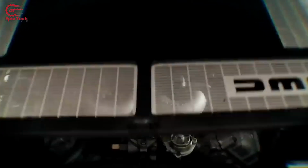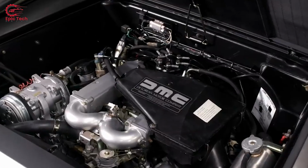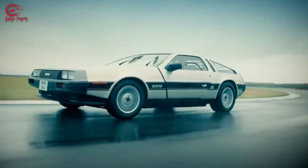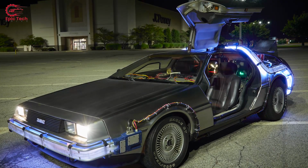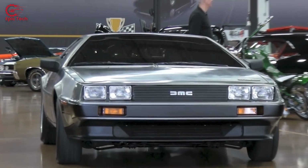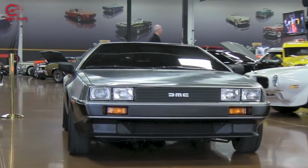Under the hood, the DeLorean had a 2.85-liter V6 engine, which wasn't the most powerful, but it wasn't meant to be a speed demon. Instead, it was built for style and uniqueness. The engine sound wasn't particularly loud or aggressive. It was more about the visual impact and the feeling of driving something extraordinary.